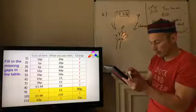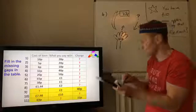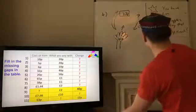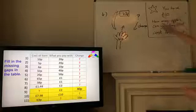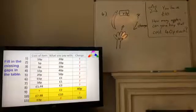Okay, please let me know. I think everyone's got it now. If you're not sure what to do, there is a really tough question on the board as well there. So in this one you have £10. How many apples can you buy that cost 40p each?